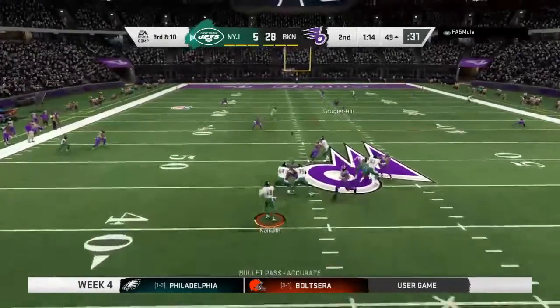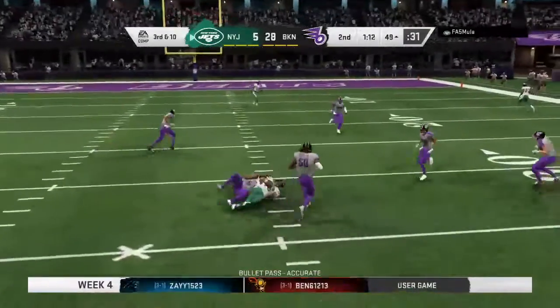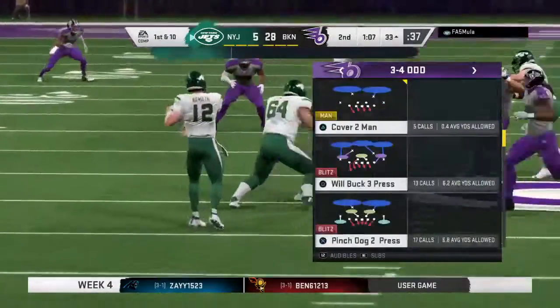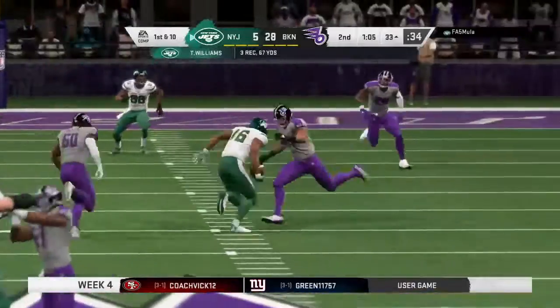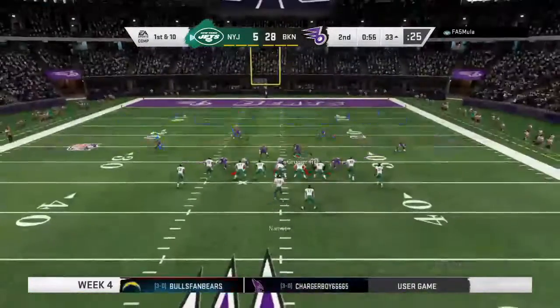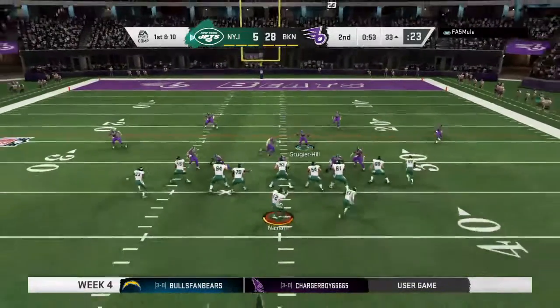Back to throw here. He's got his man. It's Williams. And he's corralled, but not before getting it inside the 35. It'll be a pickup of 16 and a Jet first down. So they'll come up 1st and 10 now from the 33.